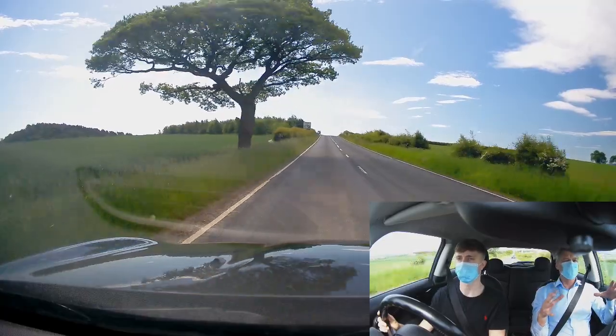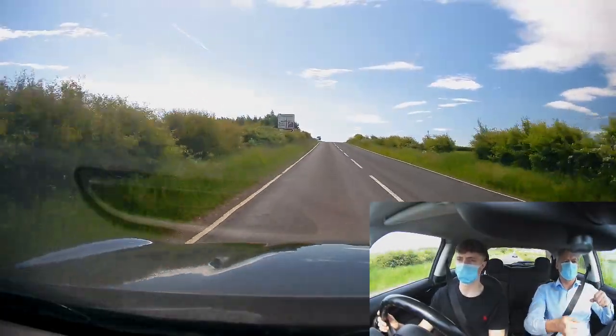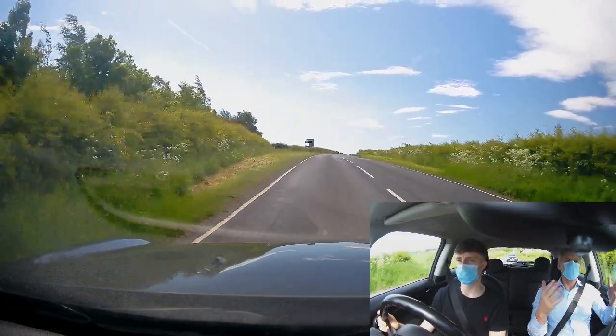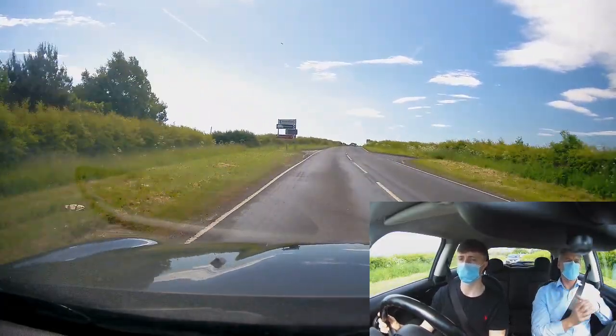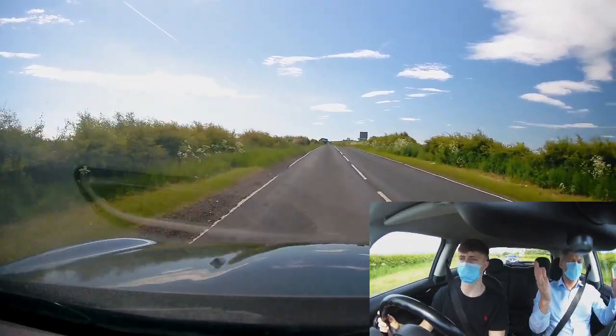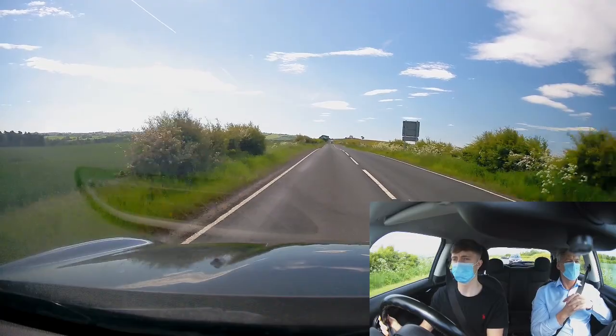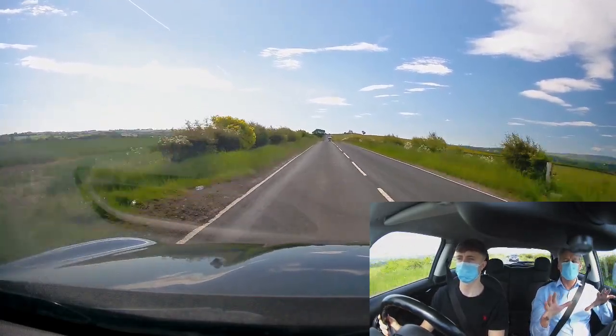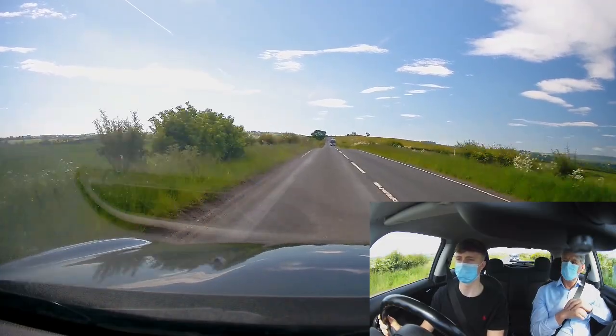With stuff like this, you don't brake, you just take your foot off the gas, you just take the edge off your speed. And when you see it opens up again, you check your mirrors and accelerate. When it closes down, you check your mirrors and slow down. Opens up, speed up. So this feels like a really comfortable speed. Yeah. Nice views.